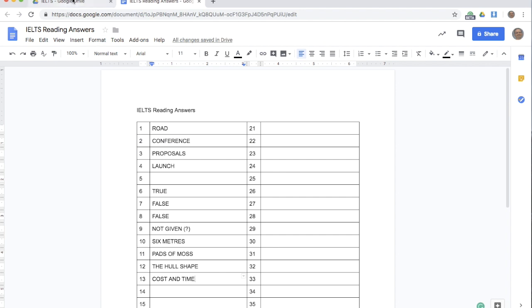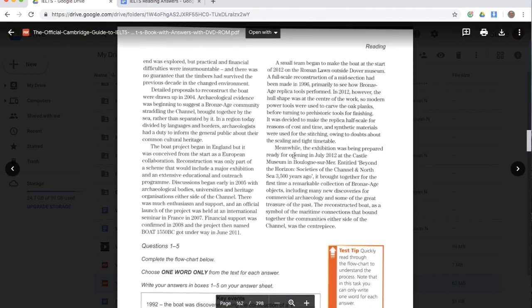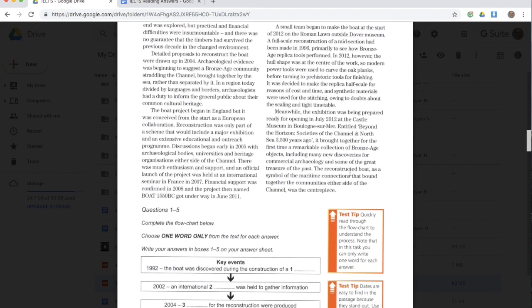That leaves me with just one to be answered, the fifth one. The Bronze Age dash featured other boats and other objects. So I just go back. I don't have anything here. Let me read the last paragraph. Meanwhile, the exhibition was being prepared, ready for opening in July 2012 at the Castle Museum in Boulogne-sur-Mer. I don't know how you pronounce this. Entitled Beyond the Horizon, Societies of the Channel and North Sea 2500 years ago. It brought together for the first time a remarkable collection of Bronze Age objects, including many new discoveries from commercial archaeology and some of the great treasures of the past. The reconstructed boat, as a symbol of maritime connections that bound together communities on either side of the channel, was the centerpiece. I think we have the answer here.